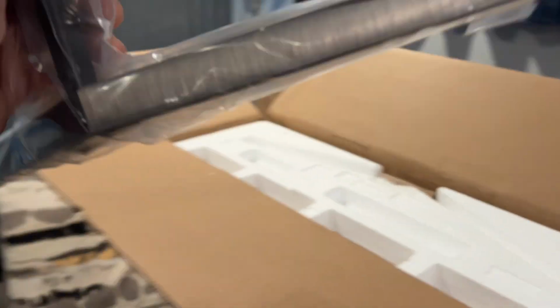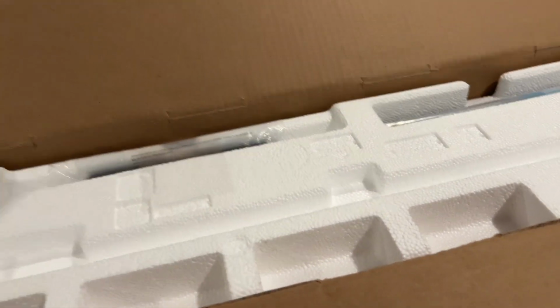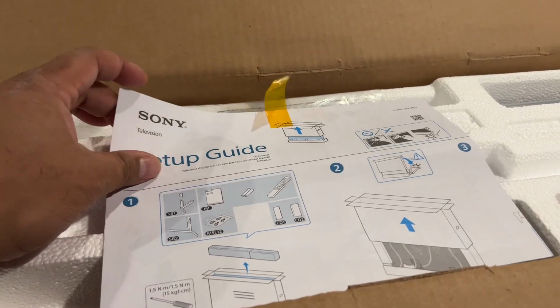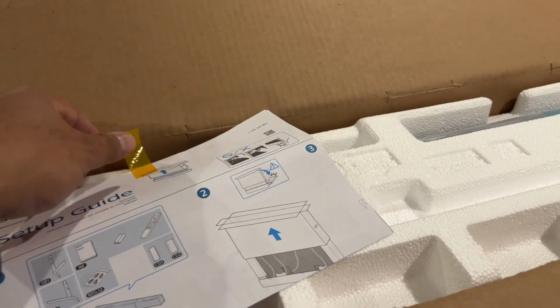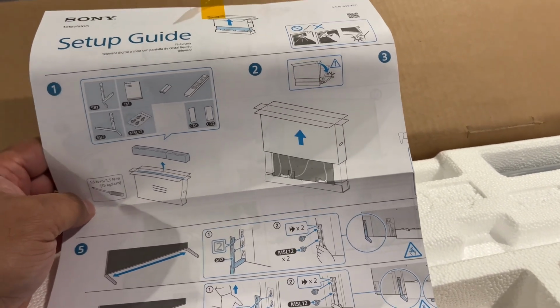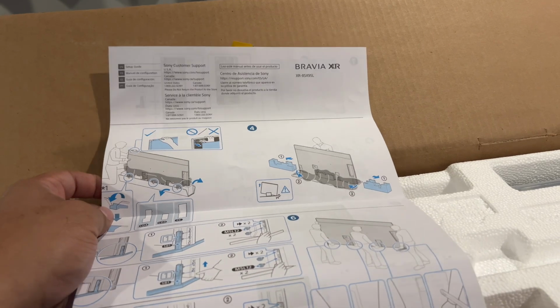I returned the A95L, 77-inch, with no issues, back to Best Buy. And I purchased this model, the X95L, directly from Sony, because not a lot of stores carry this model. The only big box store that you can get it from right now is Amazon, really. And Amazon rarely has it in stock, shipped and sold from Amazon. It's usually shipped and sold by a smaller independent store that sells on Amazon. You've got to keep checking if you want it shipped and sold by Amazon, which is what I would prefer.